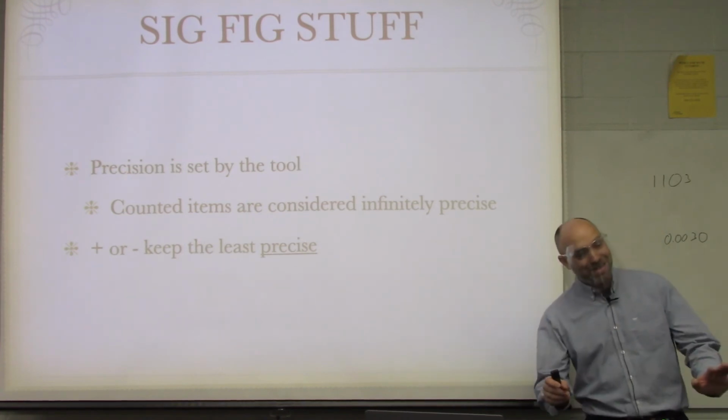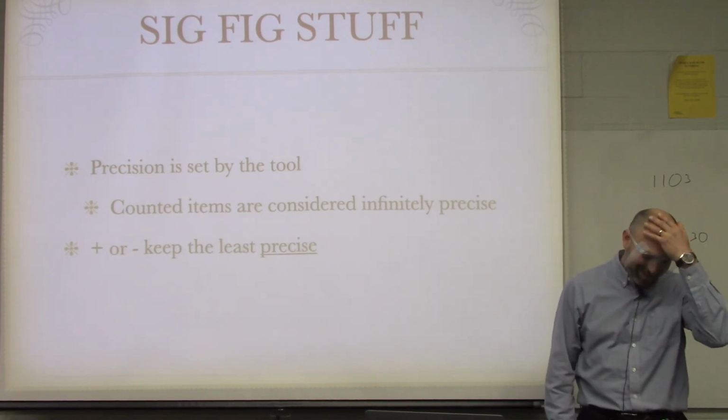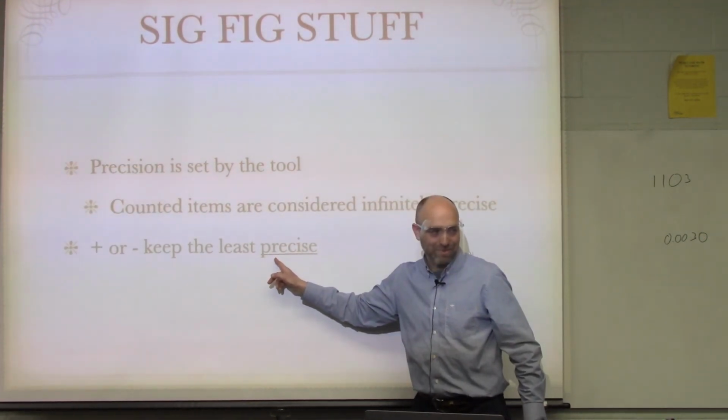Okay. If you're adding or subtracting, what do you do? And somebody says, keep the least. And I just go, oh. Because that's not a complete sentence. Keep the least what? Keep the least precise. That's the important part.